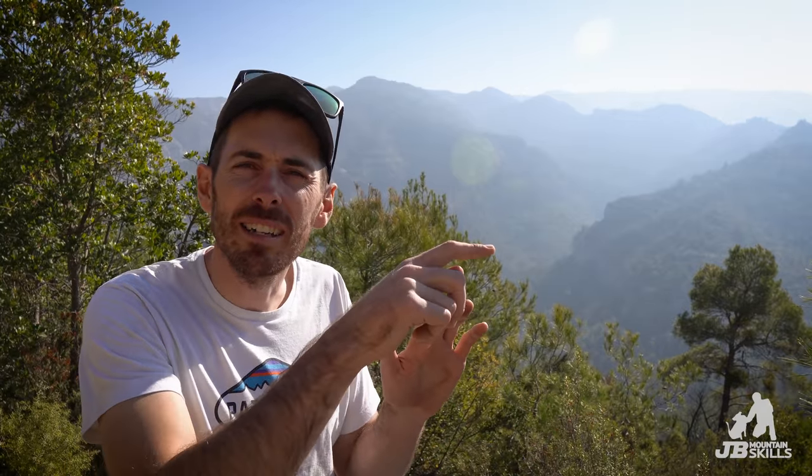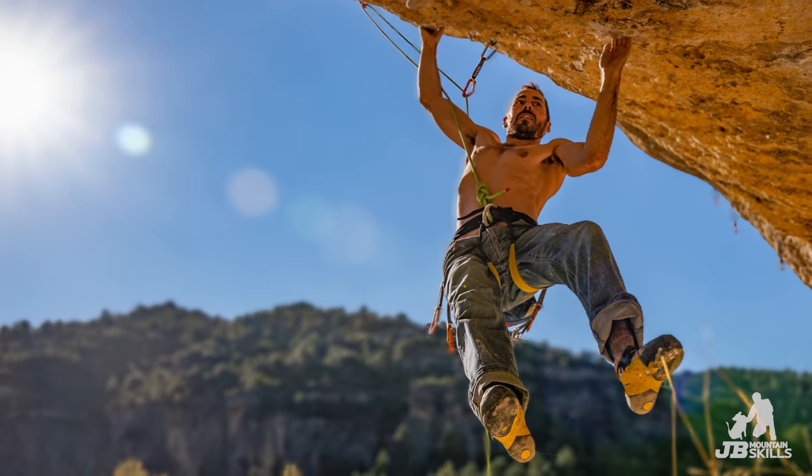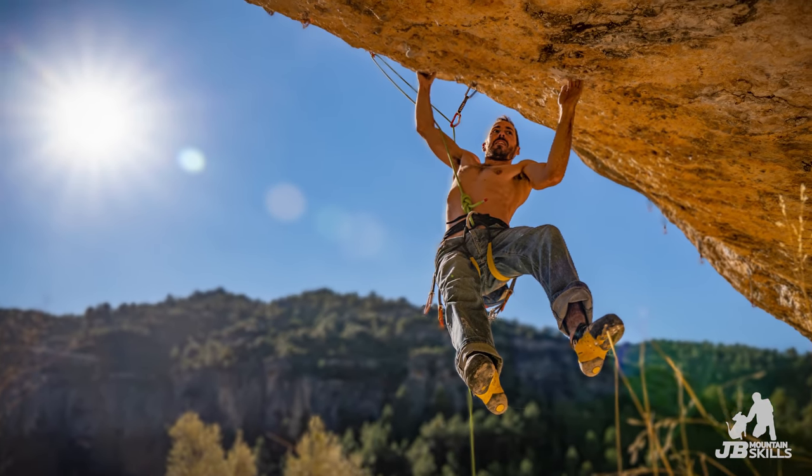But that route starts off easy to a rest, gets a bit harder to a rest, and then there's the crux, and you can climb into it. Here in Margalef, things are steep straight off the floor, so it's harder to do that here, so I wouldn't recommend it here. But like I say, you've got to find what works for you.